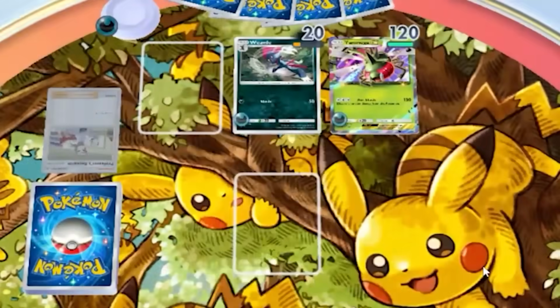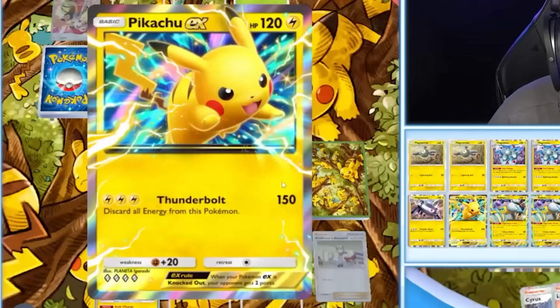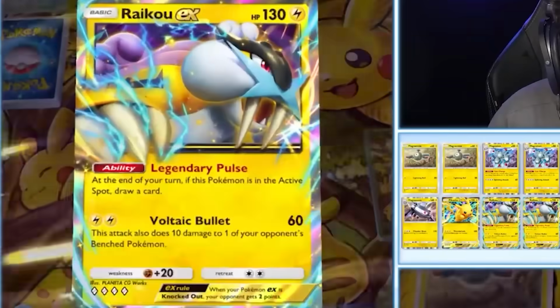energies onto Raikou. While not as busted as Suicune, Raikou definitely takes the silver medal when it comes to legendary beasts. A draw engine that makes it so that no bench Pokemon is safe is one hell of a Pokemon to lead off with. What Pokemon should we cover next?